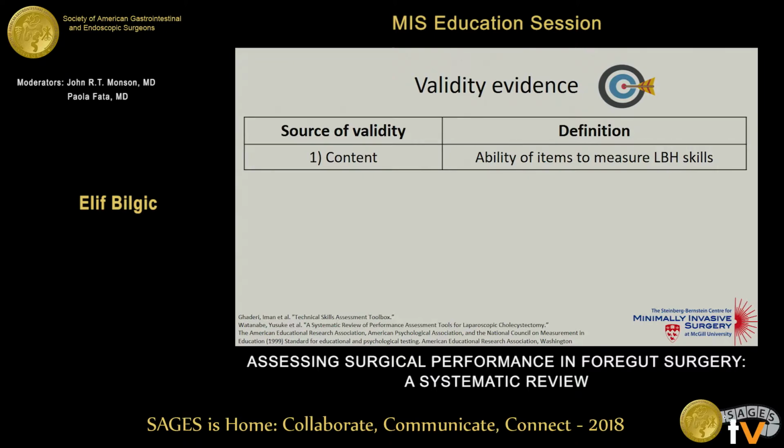In terms of the validity evidence, in a broader sense, validity refers to whether the tool measures what it intends to measure, and in our case, LBH skills. We evaluated 5 sources of validity. Number 1 is content, and that looks at the items of the assessment tool and their ability to measure LBH skills. Number 2 is response process, which is a source for scoring accuracy. So, is the wording of the items, their descriptors and the rating scale simple and clear, and was there training of the raters and things like that.